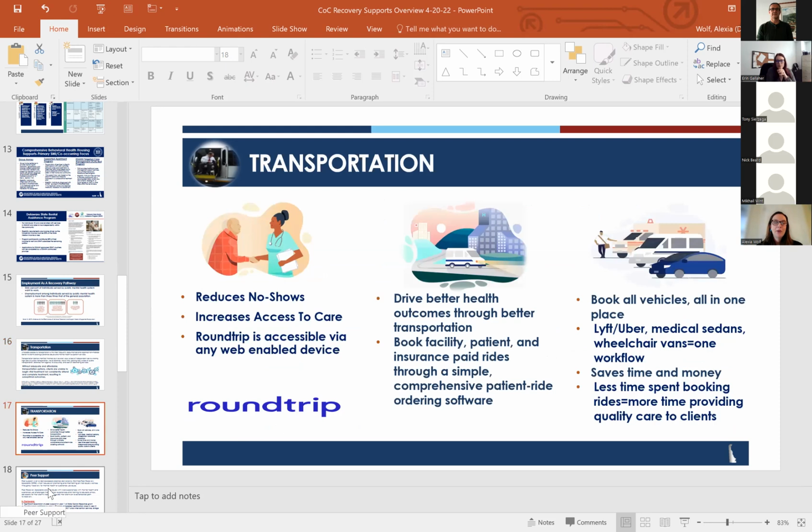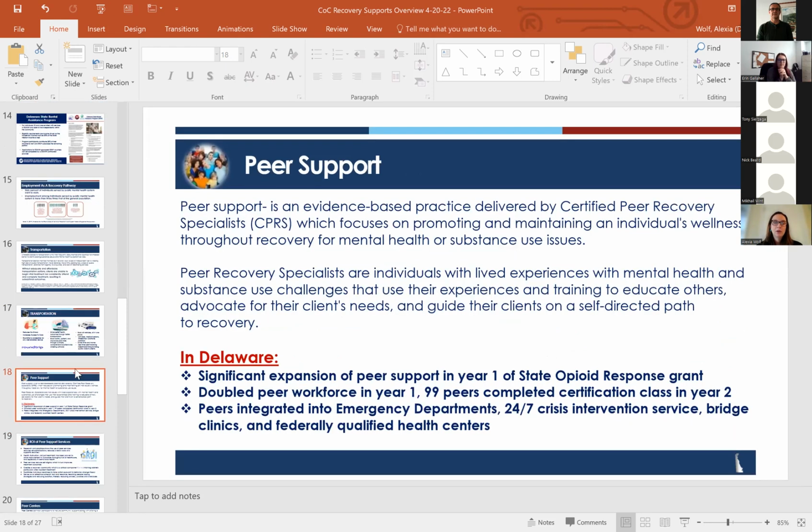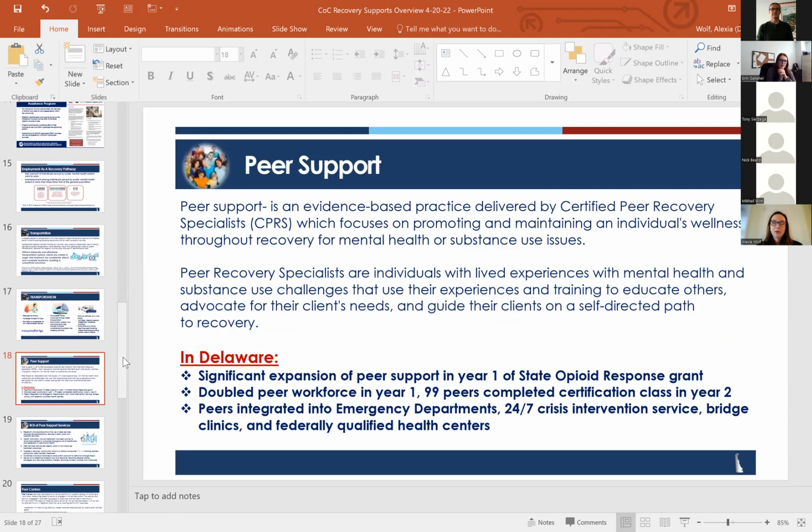And we have 2 additional questions. So the first one is, do any sites help mothers/parents with young children? And what is the website for Round Trip?